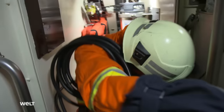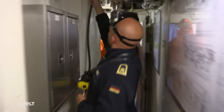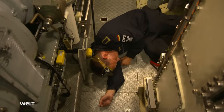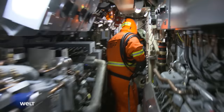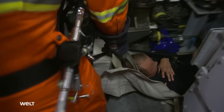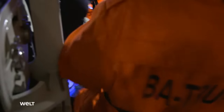The commander is putting his crew to the test. He wants to know exactly how resilient they are. This may be only a drill, but advancing through the narrow corridors to the stern of the submarine, wearing full protective gear and oxygen masks, is an extremely strenuous task. In a real situation, First Mate Martin Zass would have already extinguished the fire. But here, he is simulating smoke poisoning and has to be rescued as quickly as possible. Despite the urgency, the fire crew transport the victim with extreme care. The injured man is taken to the officer's mess, which has meanwhile been converted into a sick bay. This is where he will be stabilized.